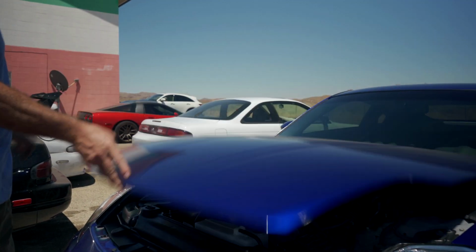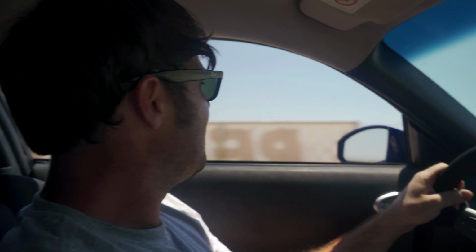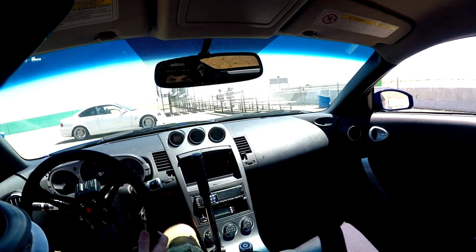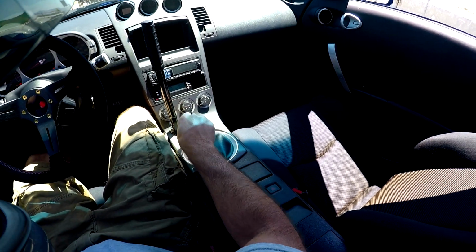All right, so we are finally headed to the balcony. All right, so I think I may actually have damaged the shifter somehow here.